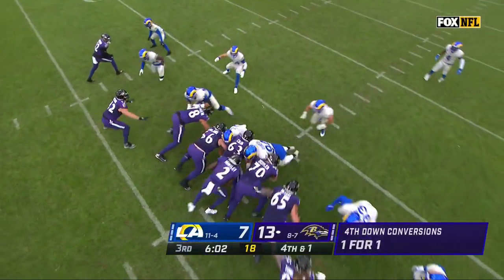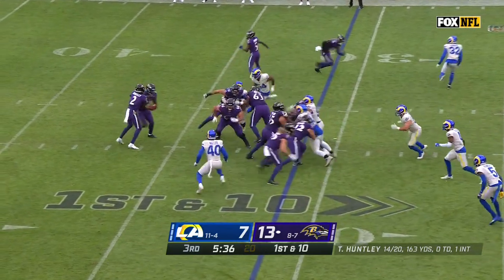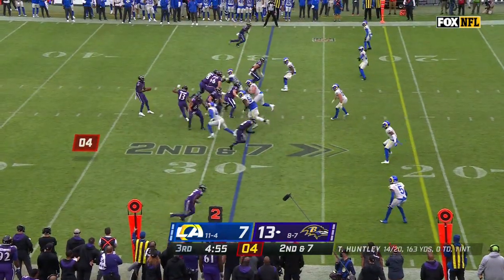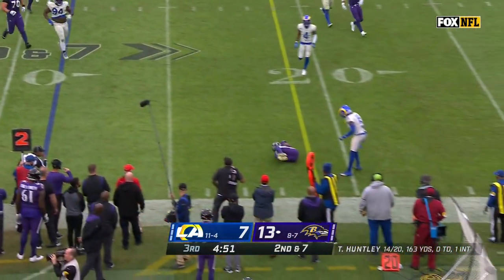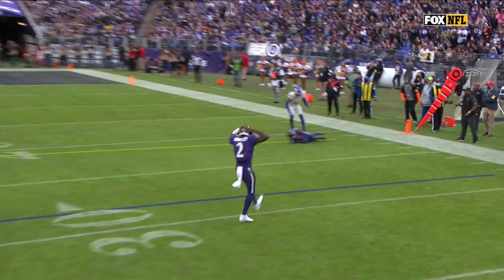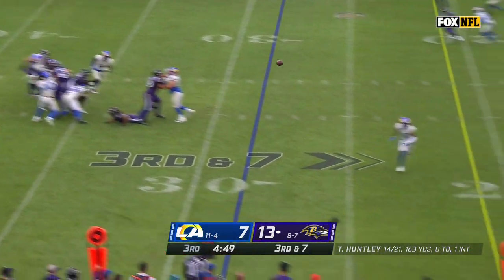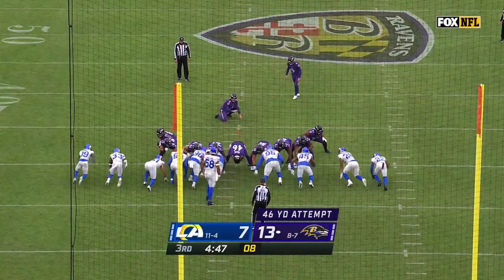Jumbo set. Tyler Huntley to the line, and he squeezes through for this. Latavius Murray. Huntley, Von Miller came screaming in. Low throw. Looks to be incomplete. A runner and being a passer, and he kind of just dirts it. 3rd and 7 now. Quick throw, looking for Bateman, and he was covered up by Jalen Ramsey.